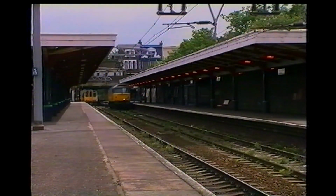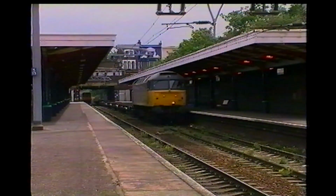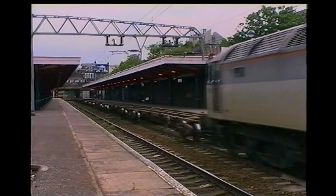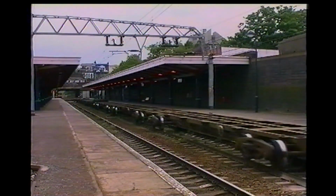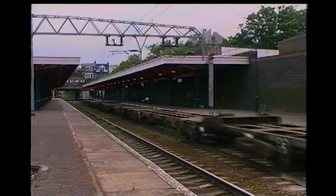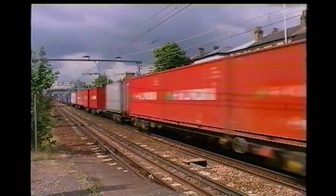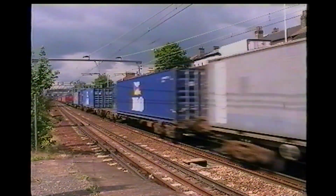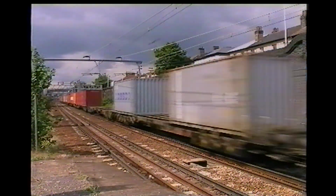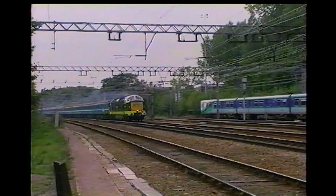Next, 47283 heads for Wembley with some Freightliner flats, the 728 Lawley Street to Felixstowe. At 2 hours and 8 minutes, D9000 broke the record for the fastest time between London and Yarmouth on this special working in August, seen at Shenfield.